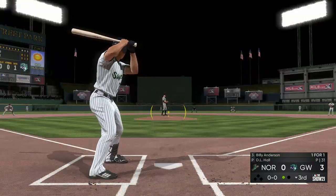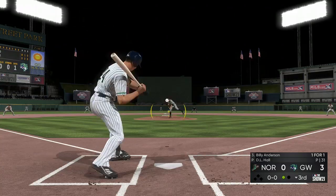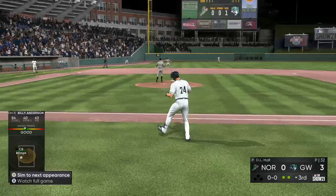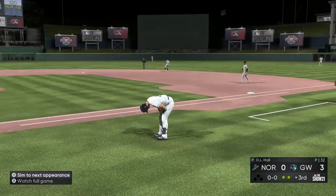So now to the plate, Billy Anderson. A ball hit hard to the left side. But unfortunately, right at the shortstop for the second out.